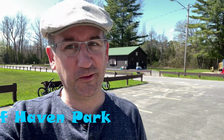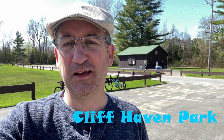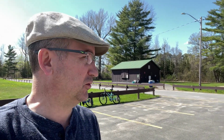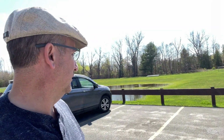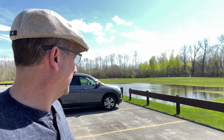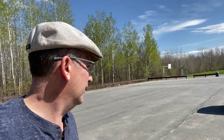Cliff Haven Park, also in the town of Plattsburgh, not far from Lake Champlain. So this park does have a building, I think it's also restrooms, maybe just restrooms. But it's got a kid area here. It's got some fields. Baseball. It actually has a water feature here because of all the rain. It's a little flooded. And then towards the back there's some tennis courts and then basketball courts over here. So they all start to look the same, but the focus here I think is that the town of Plattsburgh has parks that are located all around the town. So we have a few more to look at, and then we'll wrap things up.